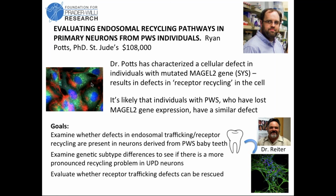And that's important because the receptors are out there to gather signals from the environment and tell the cell what to do. So they need to be out there. He identified this in Schaaf-Yang cells, and it's very likely that the same thing is happening in PWS cells, which have lost expression of MAGEL2, but it might be slightly different because a mutated MAGEL2 may behave differently than if MAGEL2 is completely missing. And we need to understand that difference because people with Schaaf-Yang syndrome aren't exactly like people with PWS. But there is significant overlap. So how can we explain that?